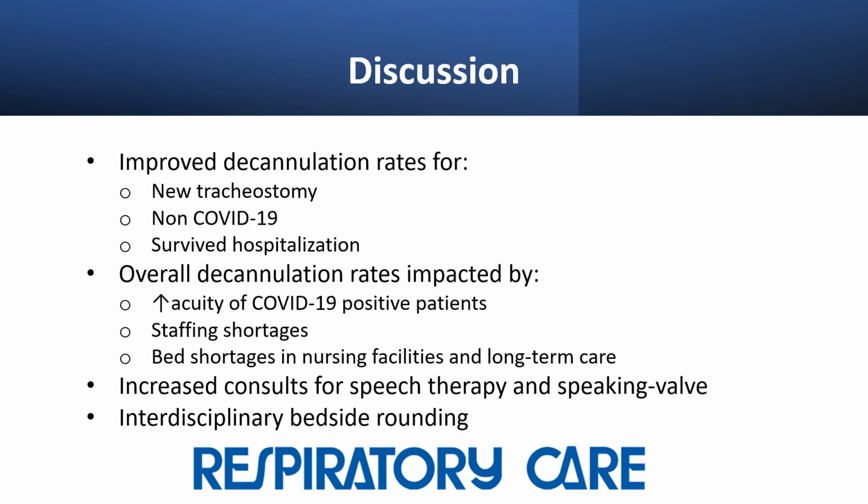This quality improvement study found that application of the tracheostomy clinical practice guideline improved decannulation rates for patients with a new tracheostomy who did not have COVID-19, but not for overall decannulation. This may have been due to higher acuity for patients with COVID-19, as well as staffing shortages during that time frame, and bed shortages in skilled nursing and long-term care facilities that affected discharge. Use of the guideline was also successful in increasing the number of speaking valve and speech therapy consults, and this may have been related to the daily bedside rounding that was done 5 days a week.